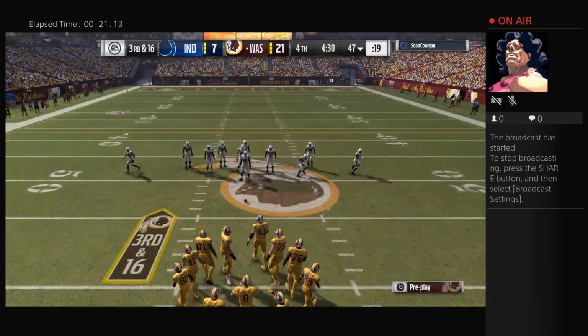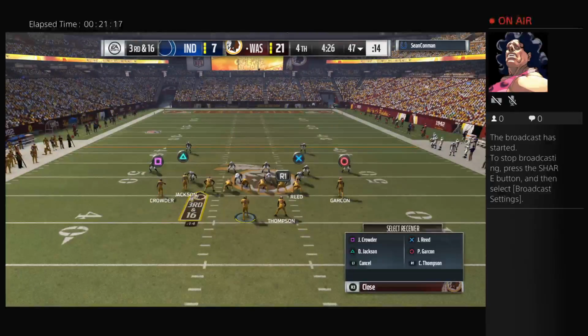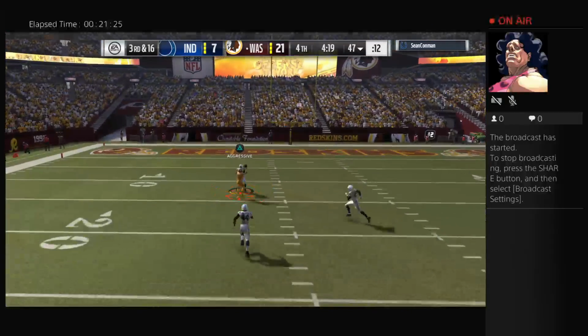Second down, sack by the defense. What type of pressure will they bring here on third? We'll see. Now let's go. Watch it now, Barney. Third and long for Cousins. He's going to go for a big play downfield.